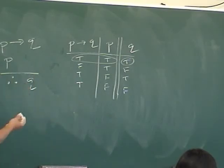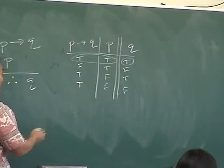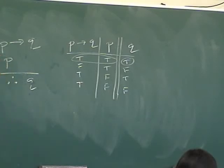Anyway, this is the most famous argument in logic. Why would it be famous if it wasn't valid? In fact, it's so famous, we give it a name. It's called modus ponens.